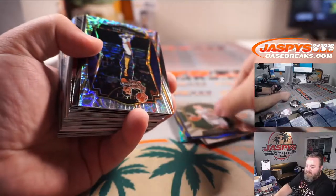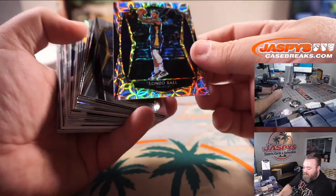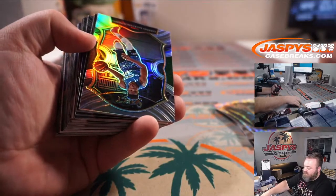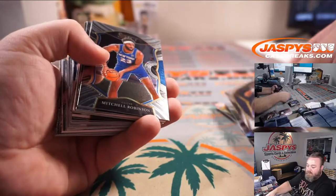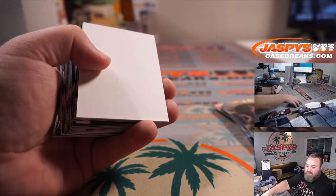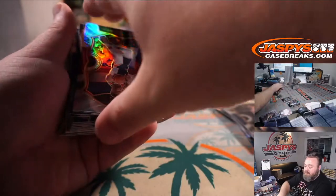Payton Pritchard for the Celtics, Mark Bissett. Lonzo Ball, Silver Scope for the Pelicans, Sean O'Leary. Giannis Silver for the Bucks, Mike Krasinski. Isaiah Stewart for the Pistons, Michael Pacifico. Ja Morant for the Grizzlies, Jens McLeese. This is number 10, Joe Yang.